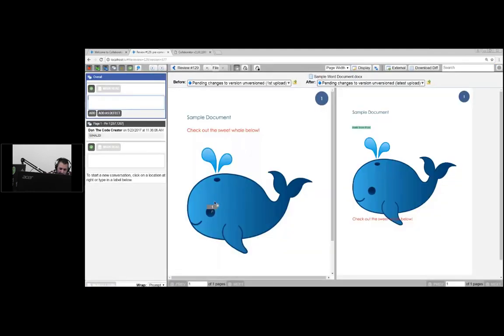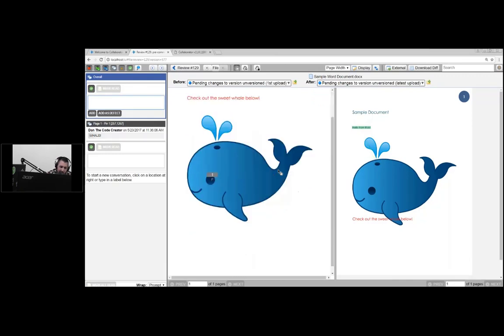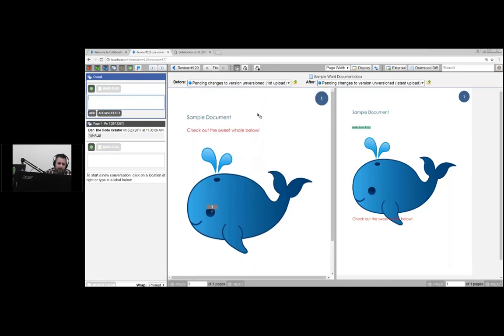If you go look at this Word doc, again, you can see that we are diffing this stuff. Hello from Rick is green. I don't think I deleted anything, so it hasn't been removed.